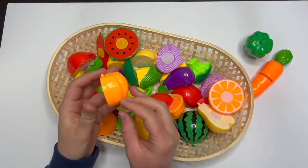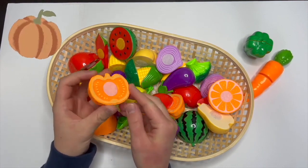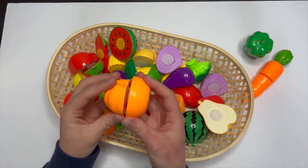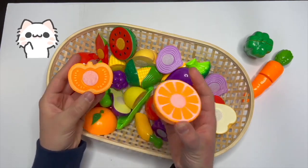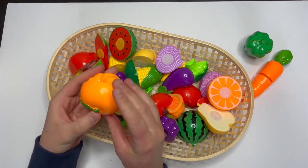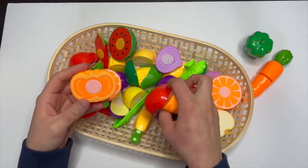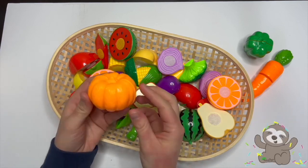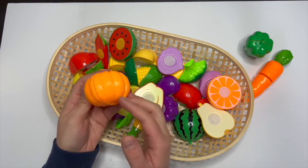This one. This is half of a pumpkin. Oops. Okay, oh, I think it's this one. Look at the colors. They look the same. Oh no, I don't think it's this one. This one? Oh no, this one is not either. This one? Yay! Good job, everyone! We got an orange pumpkin!